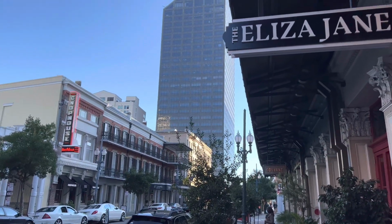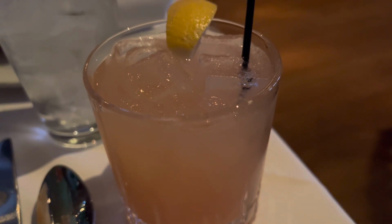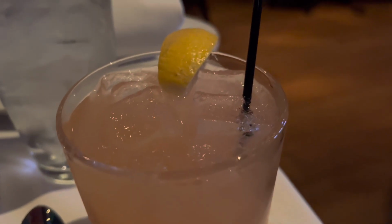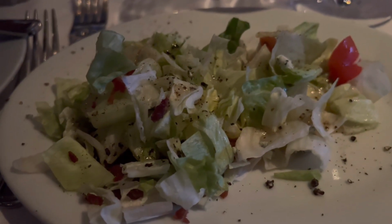Now, let's go out to dinner, okay? Right across the street is the Chophouse. And this is not a Cajun restaurant by any means. There's plenty of those out in New Orleans, so if you're looking for just a really good steak dinner, this is very, very good, all right?